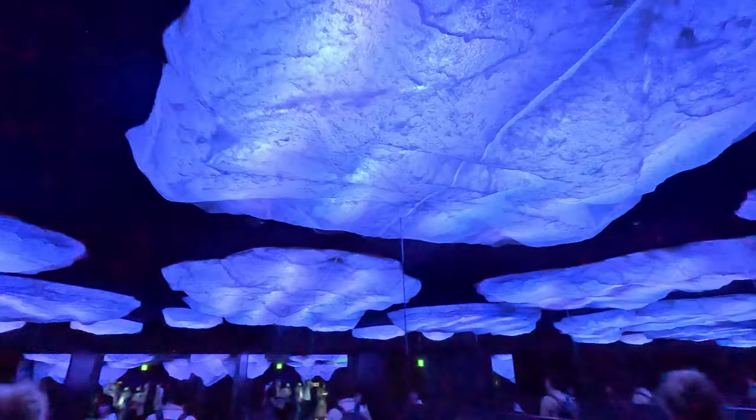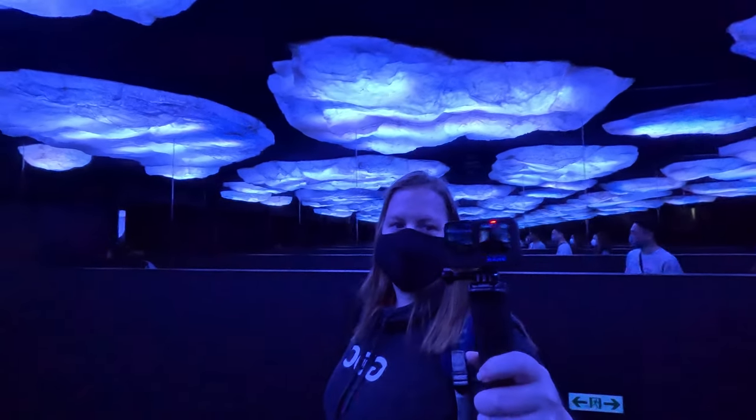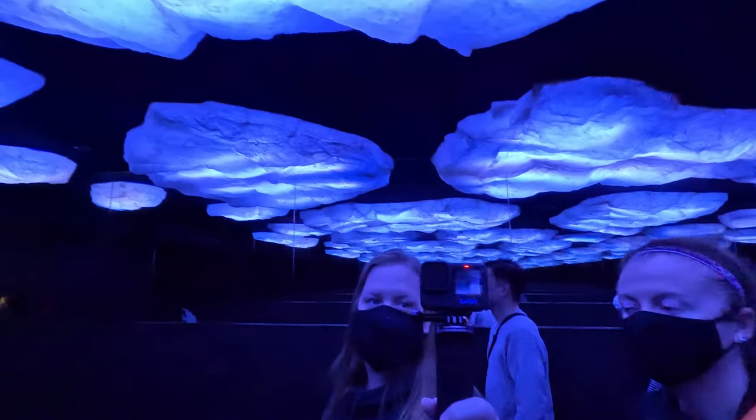There was also a really interesting Arctic section. This darkened ice-themed area had several smaller tanks. At the center of the ceiling, you could look up to observe these cheeky leopard seals playing about.